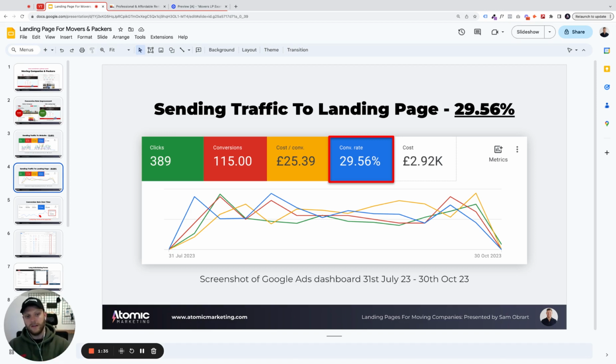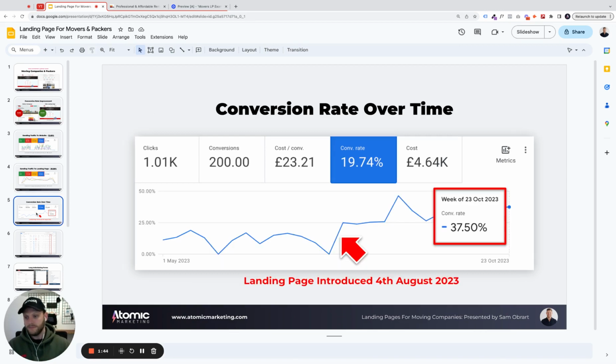And with this data here, you can see we've spent a fair amount of money. You may be spending more, less, but just to give you a general idea of what can be achieved while using landing pages. Here's a screenshot of conversion rate over time. So you can see both of those screenshots from before combined, all the way from the 1st of May through to the 30th of October, where we're now getting conversion rates anywhere from 37% and higher. It does depend on certain days of the week, certain keywords we're targeting, but this should give you a decent idea of what can be achieved.